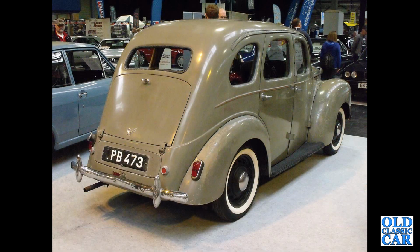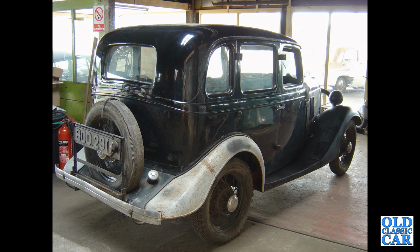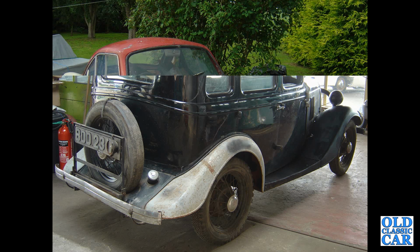I'm not entirely sold on the white walls, but I do remember the paintwork on this being really nice, really original. So I think with some normal tyres, I think that would look pretty good. And there's a very well preserved original 4-door Model Y. Hopefully that's back on the road by now. That photo's from quite a while ago.